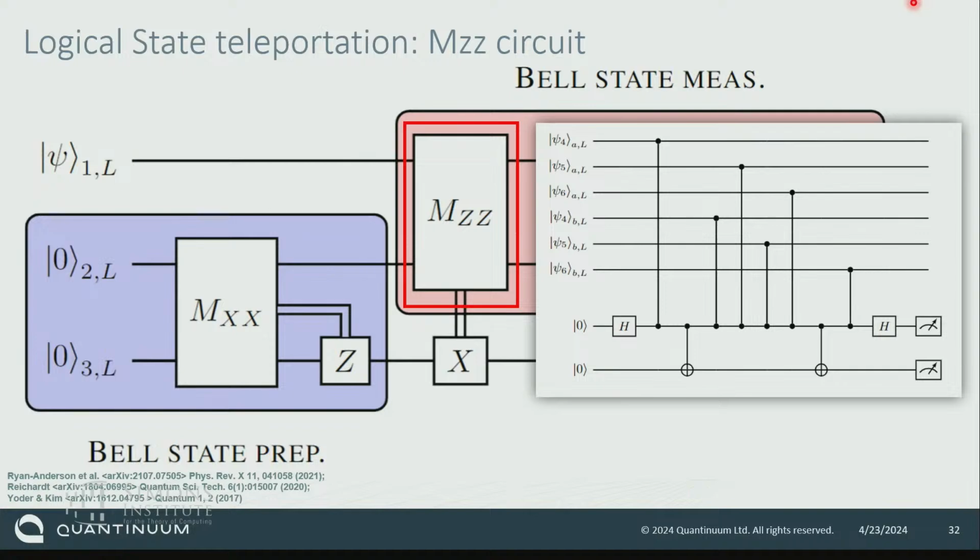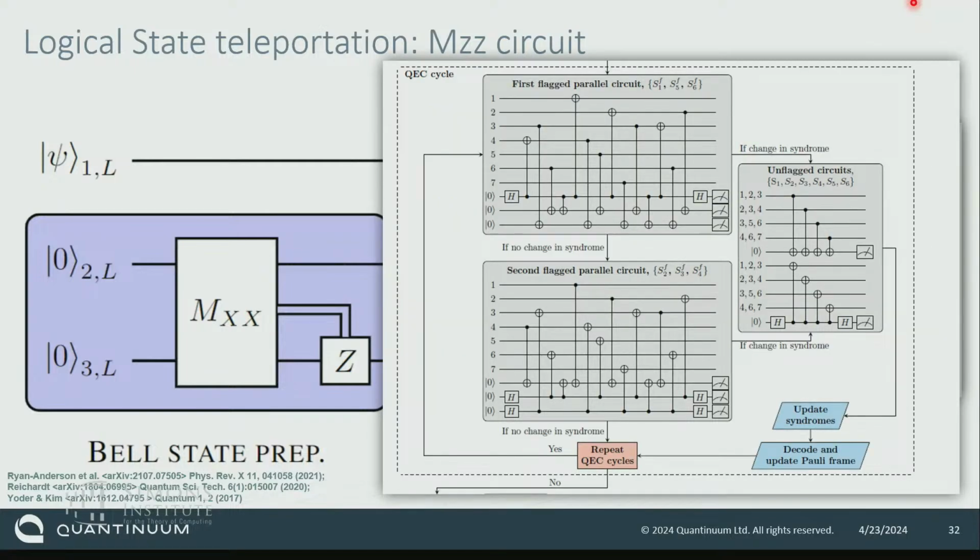And then what is different is this MZZ lattice surgery operation. It's very similar to the MXX, but now I use my control Z's instead of control X's. Same thing, joint stabilizer measurement. And this time I do this full round of QEC. This part is a bit more complicated. I do exactly what I explained before. But then if for some reason one of the checks is non-trivial, I will repeat just that syndrome extraction protocol and treat this last round as ideal.